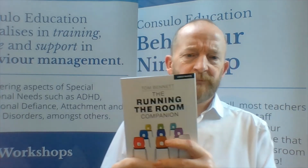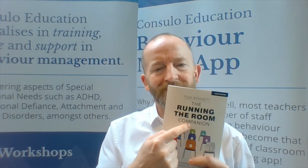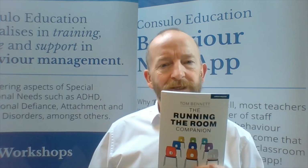So my underlying sense with the book is that, considering it's a companion book, meant to accompany another book, it feels very much like a book with no loose ends. There's nothing vague about it. You don't finish it with more questions. You will have some questions, of course, when you read it, and you'll flip back and read through sections, and it's very easy to find the answers.